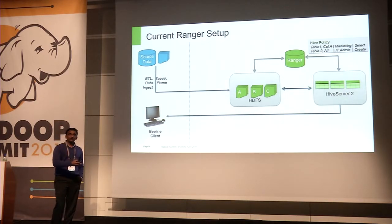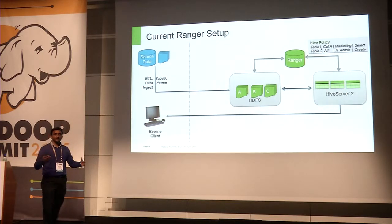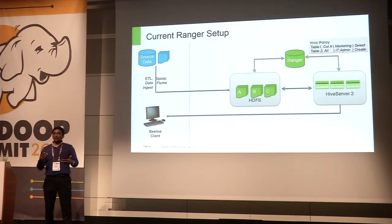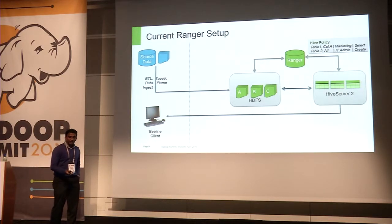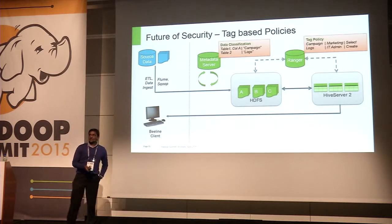I can take table two and assign it to a different group, and I can assign the IT group as create. So I'm doing segregation of duties here, but still based on the metadata of each component, based on tables and columns. And if you're loading lots and lots of data, it's difficult to keep track of tables, columns, files, and how they are correlated.